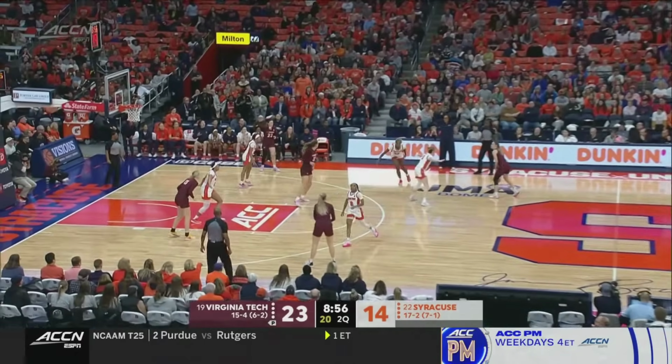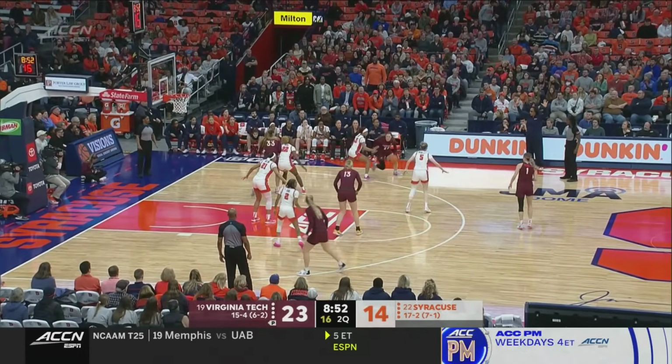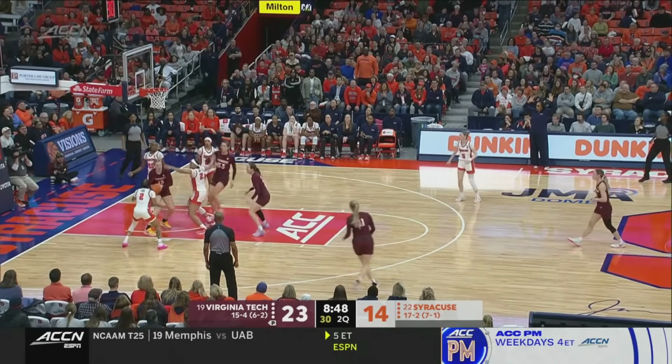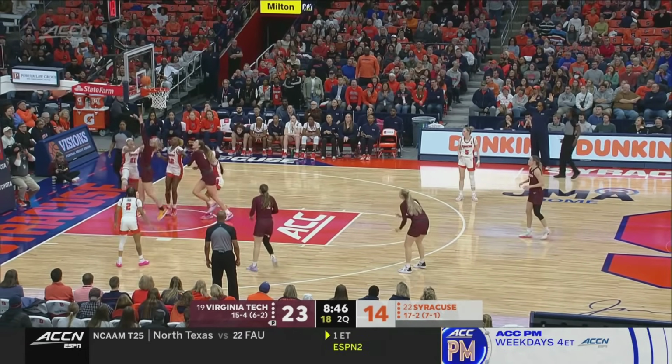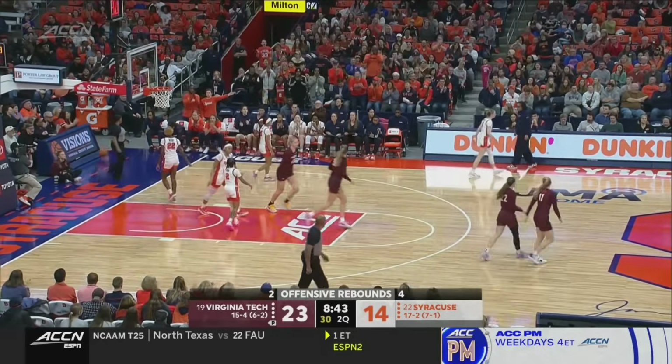Nearly another takeaway. And again, Georgia Amoore still on the bench for Virginia Tech with 2 fouls as King's floater rings in and out. Falls into the hands of Clara Strack, who puts it up. That's no good. Out of bounds, Syracuse basketball.